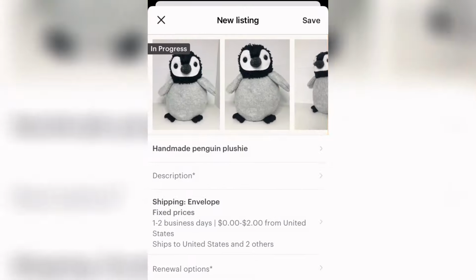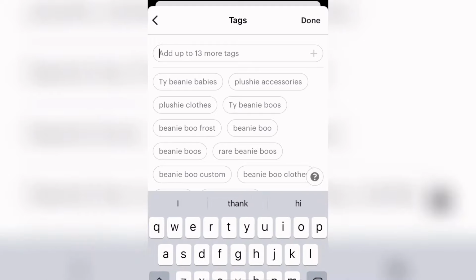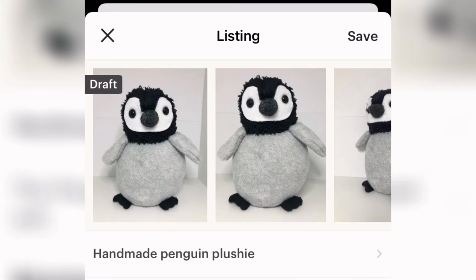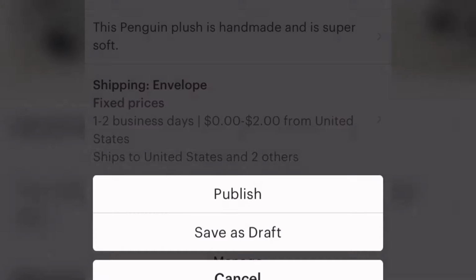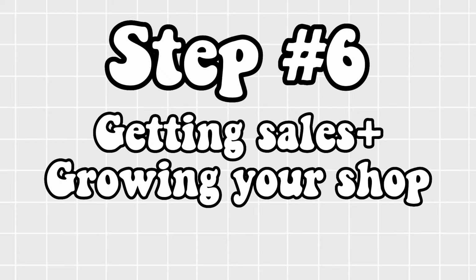Then you're going to add tags, and this is really important so buyers can find your item. Get creative with tags and picture what your buyers will be searching. Now you have the option to either publish your listing or save as a draft. Keep in mind that each listing you add is 20 cents, but it'll pay off once your listing sells. In step 6, I'll show you how to get sales and grow your shop.